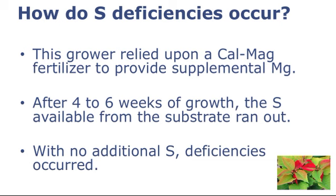So with the grower, the problem was relying upon a CalMag formulation to provide their magnesium. After 4 to 6 weeks of growth, the sulfur availability from the substrate basically ran out. With no additional sulfur being provided, we then saw sulfur deficiency occurring.